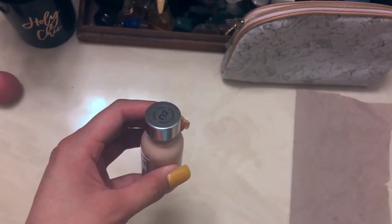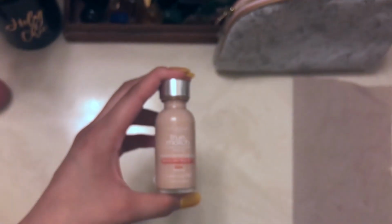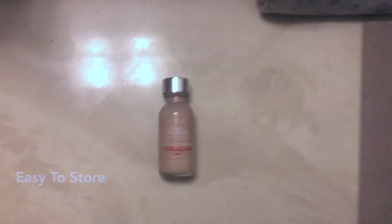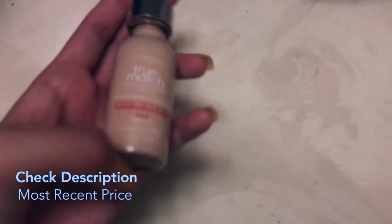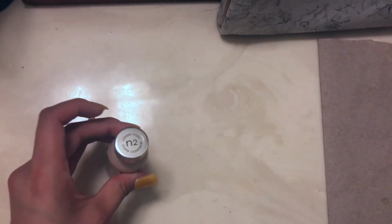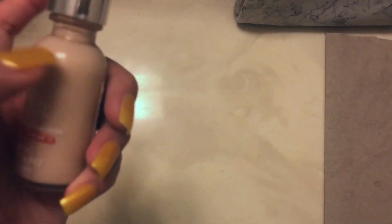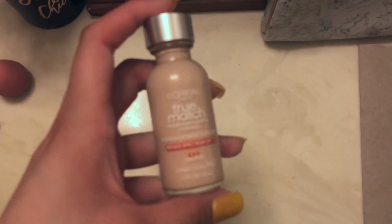So I want to start off by saying that this is the 1 fluid ounce. It does look very small, but I promise you that a little goes a long way. Here you go, this is the size of it. It comes in a glass bottle, as you can see right there. Now, I've dropped this honestly maybe about 3 times, and it has not broken, but I do not suggest testing that. I just think it's really thick glass, honestly. As you can hear, it's not like a light glass sound or anything like that.